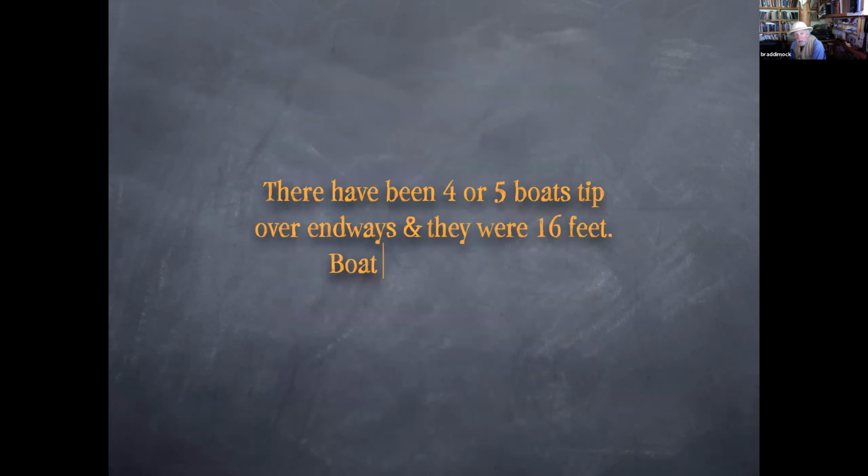He also said there have been 4 or 5 boats tip over endwise, and they were 16 feet. My boat's going to be 18 feet. And so he's building roughly the size of a commercial riverboat.